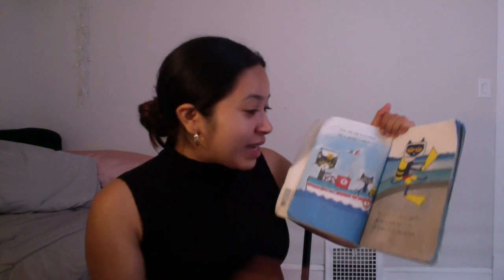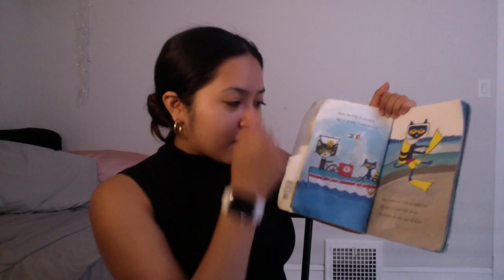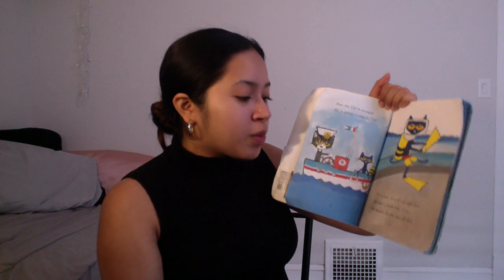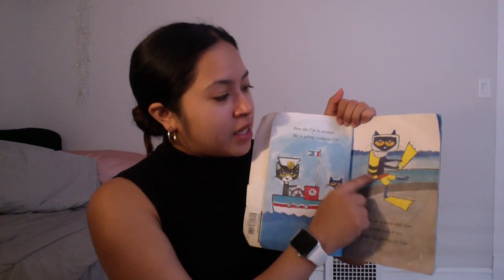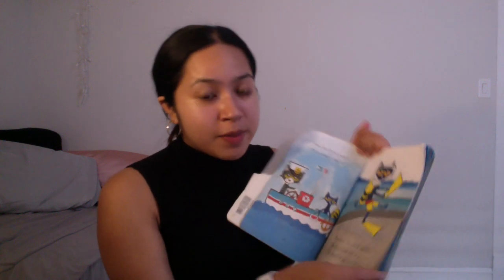Alrighty friends. Pete the Cat is excited. He is going scuba diving. Pete puts on his mask, his fins. He has a tank full of air. He hopes to see lots of fish. Friends, this is a tank, and it connects to his mask, and it helps him breathe underwater.